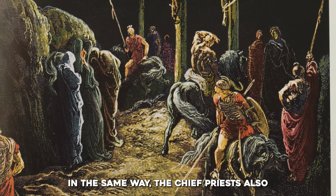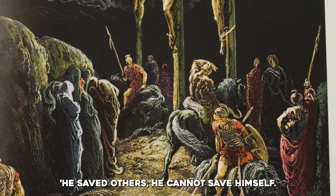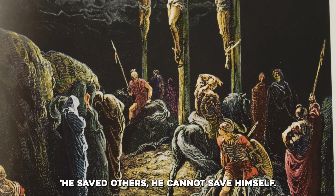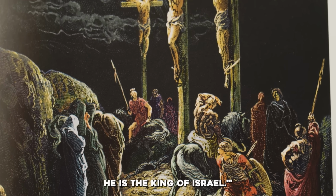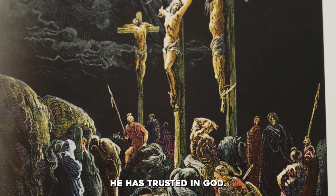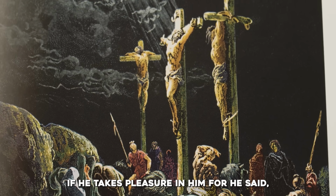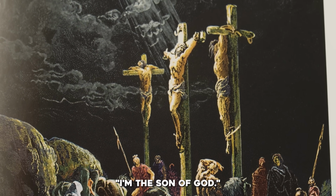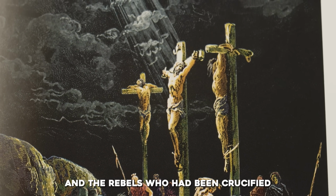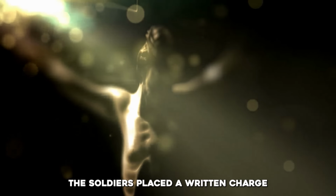"In the same way, the chief priests also, along with the scribes and elders, were mocking him and saying, 'He saved others, he cannot save himself. He is the King of Israel. Let him now come down from the cross, and we will believe in him. He has trusted in God. Let God rescue him now, if he takes pleasure in him, for he said, I am the Son of God.' And the rebels who had been crucified with him were also insulting him in the same way." Psalm chapter 22, verse 7.